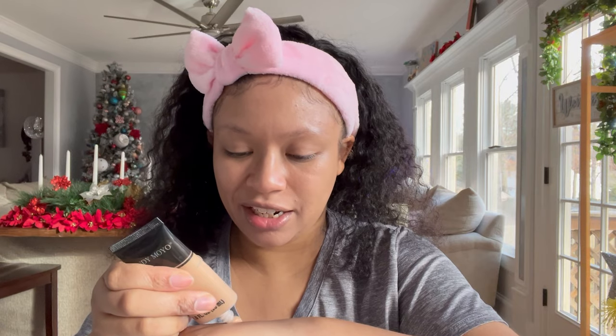It doesn't smell that good, but I mean, it's foundation. I shouldn't be expecting it to smell good. The color isn't bad, but it's not really showing up as much as I would think it should. It's definitely not full coverage. Let's try adding another layer and see if we can build it up.